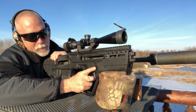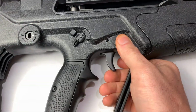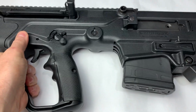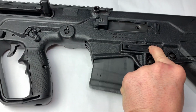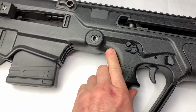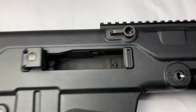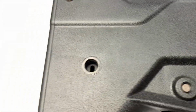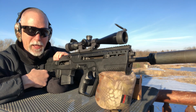So I love the mag release on this. It's right here. I got short hands. I can easily hit it with my finger. It kicks out. And I can do that on either side. Same with the safety. I love having safety on both sides. It's the 45 degree. We've got the ejection port, and then the quick detach sling points. We've got one here, same exact on the opposite side, and then we also have one for a clip, and then we've got one down here, both sides in the butt.